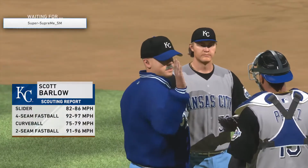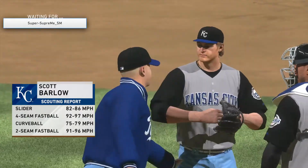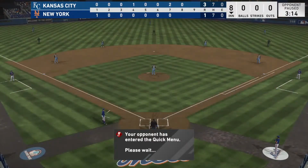He'll move into the number 5 spot in the lineup now on the double switch. Ryan O'Hearn remains in the game, batting ninth and manning first base.